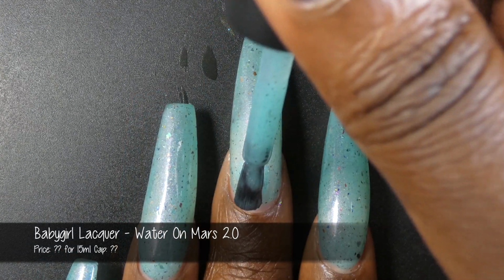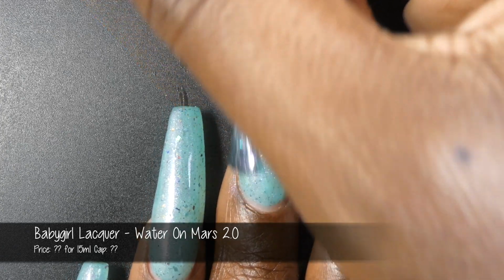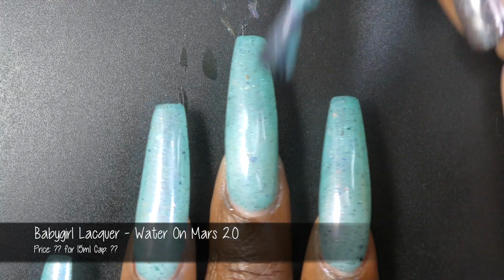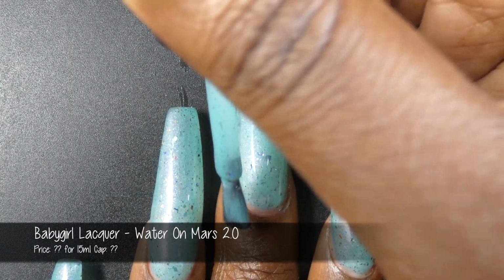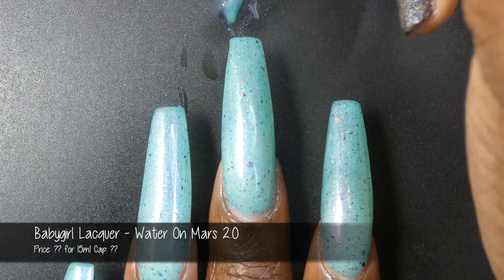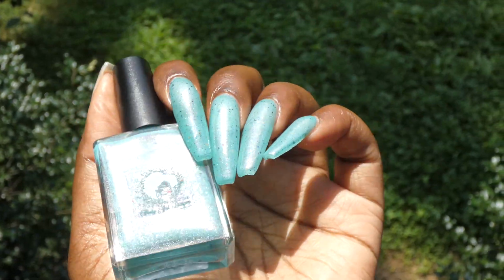I don't need to do anything special to get nice coverage. So I feel like it's leaning a little minty here in the live swatch. I feel my swatch photos are more color accurate than it's showing up here in the live swatch portion. So the shimmer in this polish isn't super obviously color shifty in person. It just looks like a bluish purple type of color.